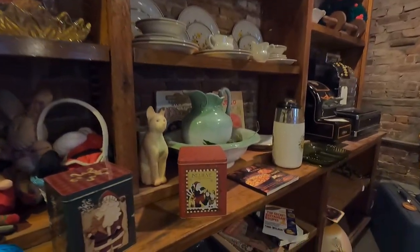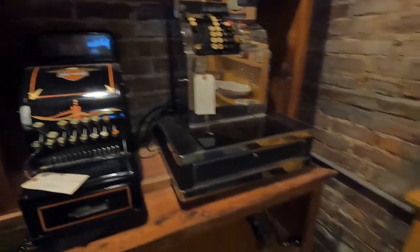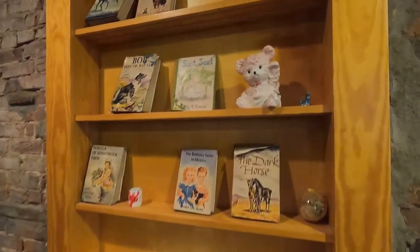A highly sought after collectible is Harley Davidson, and then you mix it with collections of cash registers. Never did I know that they combined the two. That cash register was going for $725.